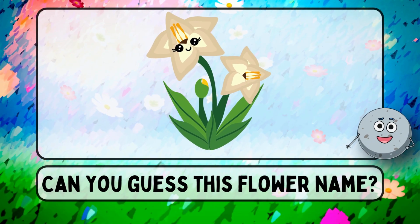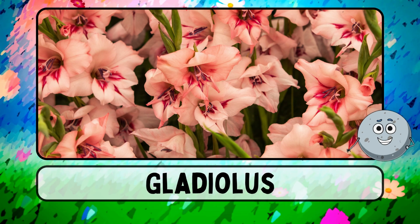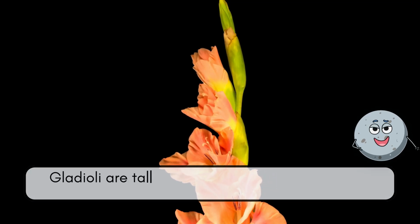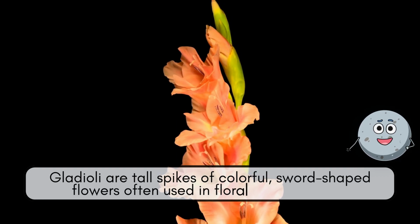Can you guess this flower name? This is gladiolus. Gladioli are tall spikes of colorful, sword-shaped flowers often used in floral arrangements.